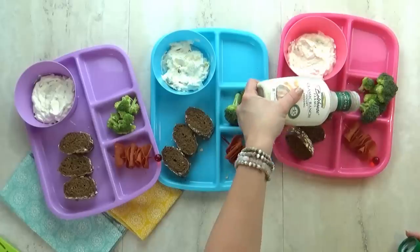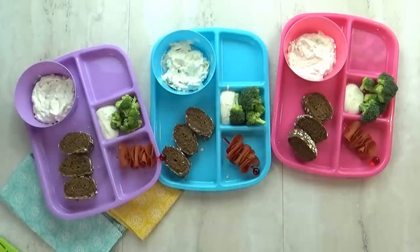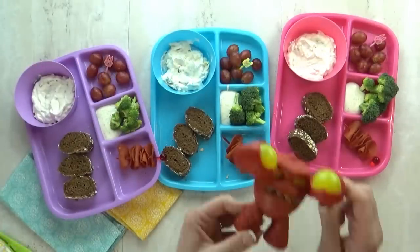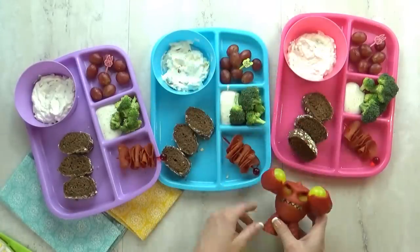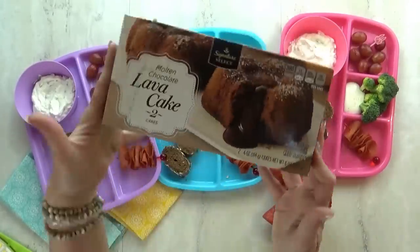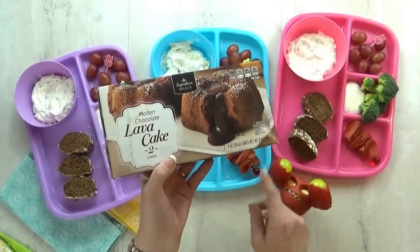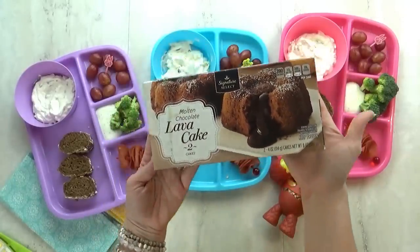And of course, I'm also going to include a little bit of ranch to dip in. For our fruit today, I'm going with some seedless red grapes. Now, since this is a spicy lunch, we're going to include a lava monster and some molten lava cakes. The kids have never had these before, but it's perfect for today's lunch. I know they're going to love them. And I think they're going to love the activity later as well.